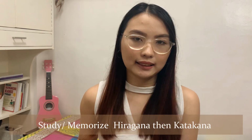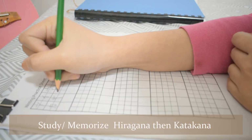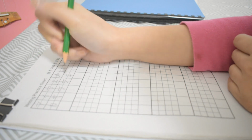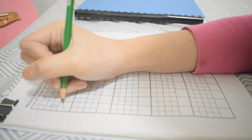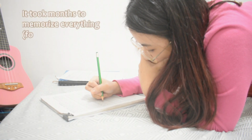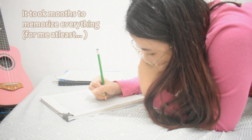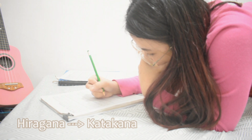The very first thing that I did is I studied hiragana and katakana. Hiragana is pretty similar to katakana, although katakana has way more characters, and so that's where I actually started. I really learned it letter by letter. I started every single day to write each letter of the alphabet of hiragana or katakana. And I didn't move on to katakana before I finished hiragana.